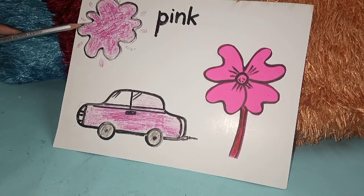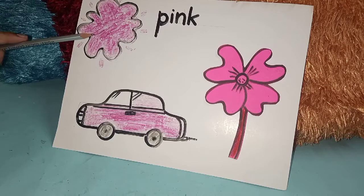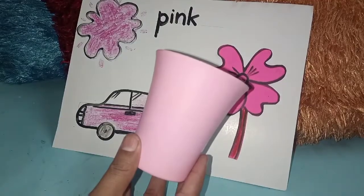The next one is pink color. Pink, pink, flower is pink. Pink, pink, car is pink. This glass is pink, pink, pink.